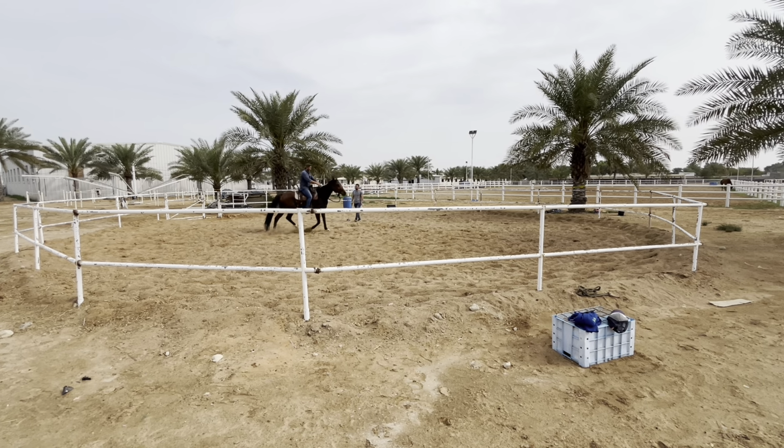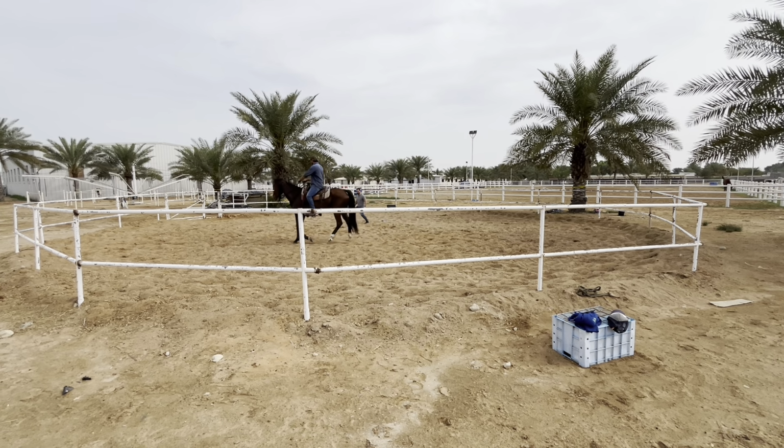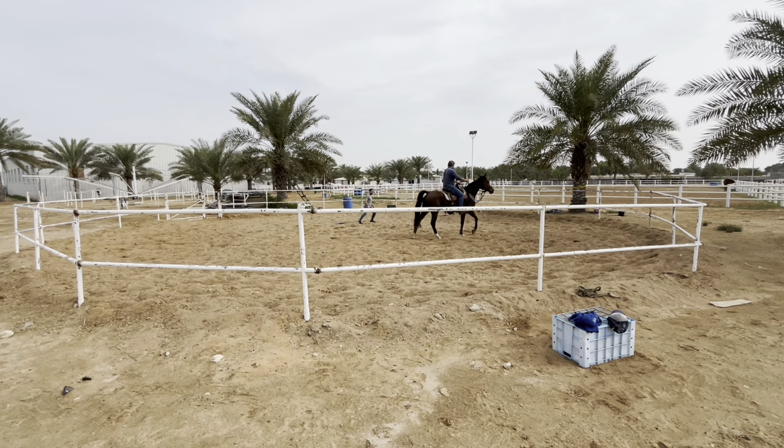Excellent. So I'm just delaying my cue until I see that she's actually responding to Sari's cue, so that I go in soft with my cue. See this? I've got very gentle pressure. Good. So now we can step, send.